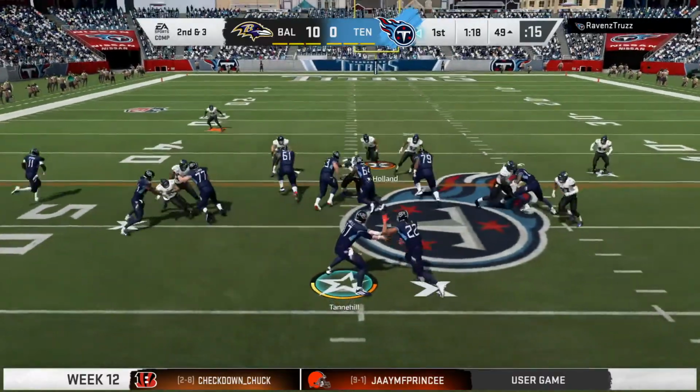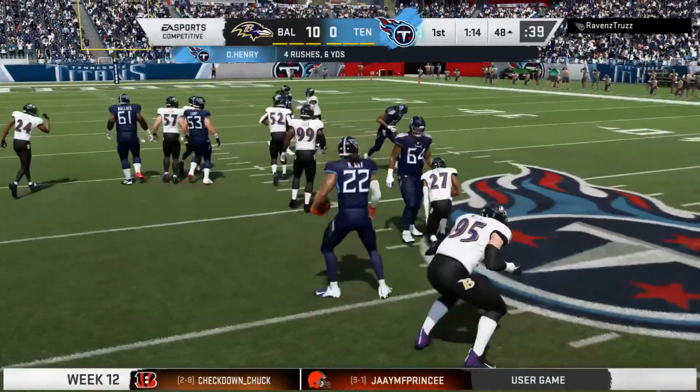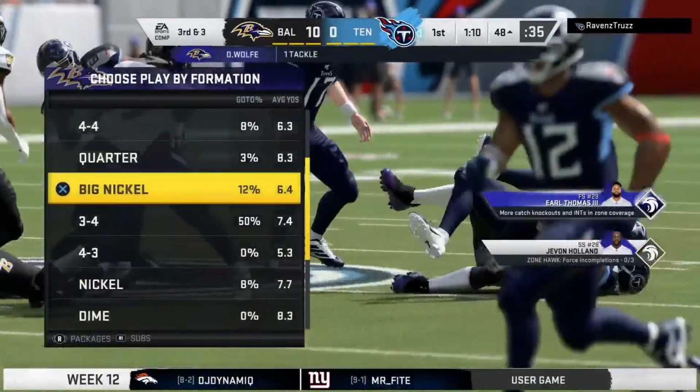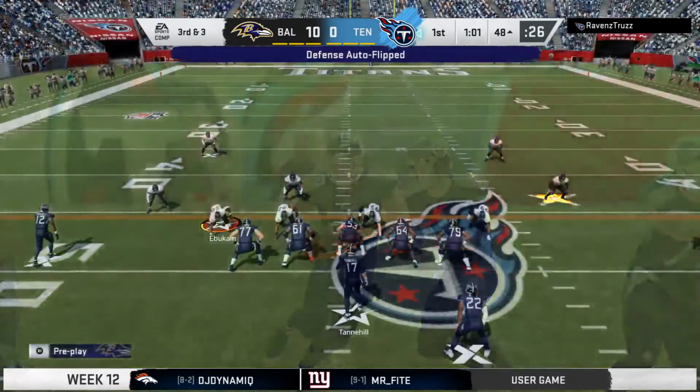On 2nd down, here's Henry. And he'll fight forward maybe to the line of scrimmage, but that's all. Call it no gain that time as it's going to leave him with a 3rd and about 3 to go. It's 3rd down and 4.